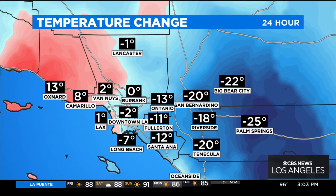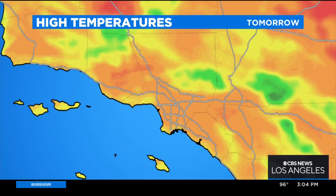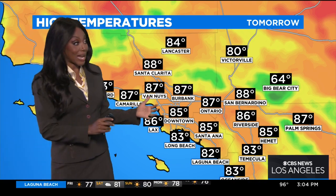Here is the fascinating thing about what K is doing, and that is cooling down temperatures. Remember, this system is moving from south to north. Look at the difference it's making in temperatures compared to 24 hours ago. These folks are already wet, already starting to see some of the rain. The folks in San Bernardino are cooler by 20 degrees. They're down by 18 in Riverside and by 20 in Temecula. Now, it is still on the humid side, but that lets you know that it is going to be cooler. Even, I'm proving my point here, getting into tomorrow, we are not talking about triple-digit temperatures for afternoon highs. We're talking about 80s, upper 80s in most places.